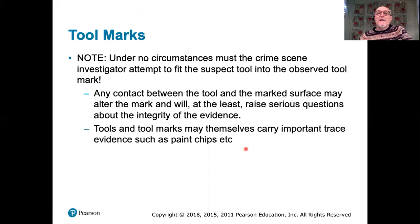Now, there's one thing you might think would be tempting to try. Perhaps you have a tool lying at a crime scene and you have marks made on a window, and the temptation might be to pick up the tool immediately and see if it fits those marks. This is not done under any circumstances. The tool must never go anywhere near the marks, the suspect marks, the questioned marks rather, because then you run the possibility of actually altering the marks.